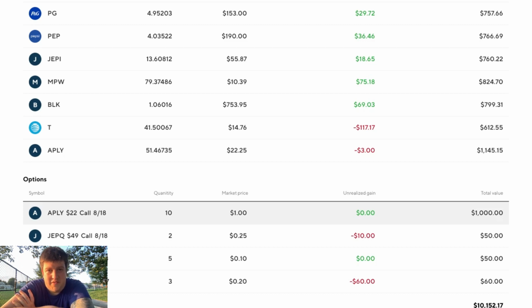So what does that mean for this portfolio overall? Well, worst case scenario is if Apple is worth less than $22, I lose $1,000. So that is really not that great. That's kind of a bummer. Hopefully it doesn't happen. On the positive side, there is still a money-making opportunity for this.